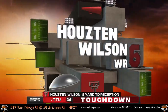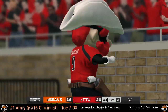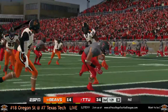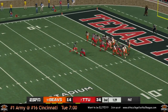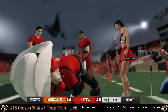Across the middle, caught it, touchdown. That was a well-drawn-up play for the wideout. Yeah, they saw something upstairs. It led to a touchdown. You can thank the play calling there. Very impressive. He tacks on the extra point. A six-play, 54-yard drive, and that's good for a touchdown.